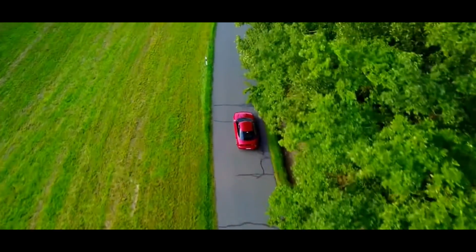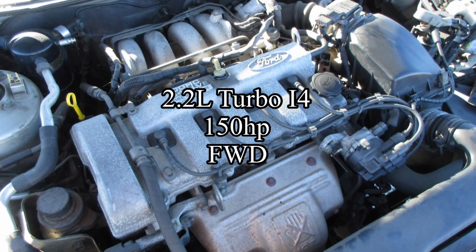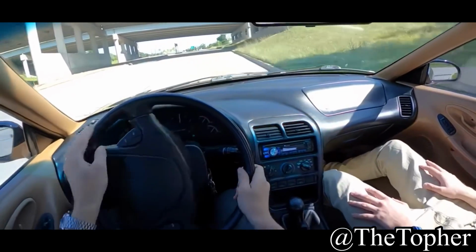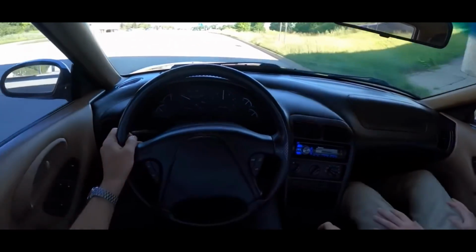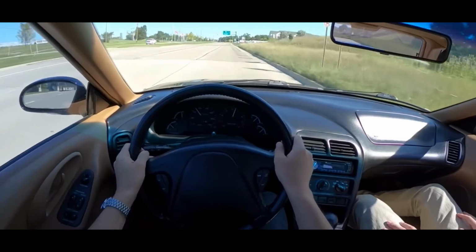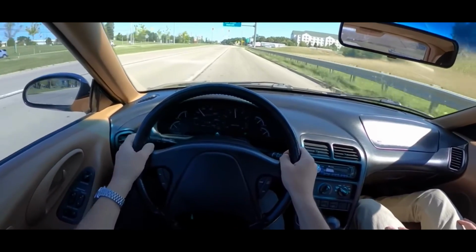But everything else about it isn't the best. It comes with a 2.2 liter turbocharged inline 4, making 145 horsepower, and it is front wheel drive. That ain't that great. 145 horsepower in a turbo 4-banger is just not the best. Having front wheel drive is not the best. It doesn't have the best power, and it's not that good for power potential either, but it is just so unique, and it just works.